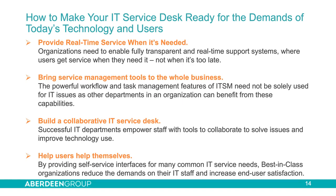We also find that getting these tools across the entire business, again, whether it's self-service or other IT visibility tools, by getting more information in the hands of a lot of key stakeholders in the business, you help bring IT not just to the help desk, but people understand what you're doing and they have a better appreciation for the complexity of the task and how you're helping them succeed. And part of this is by having good collaboration.